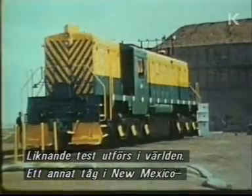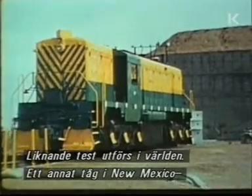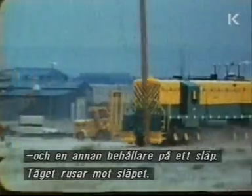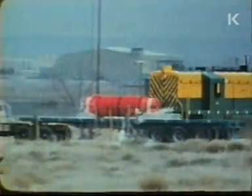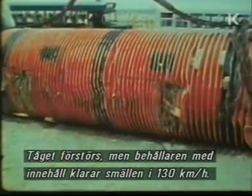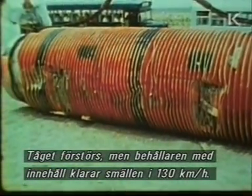Similar tests go on around the world. A different train in Albuquerque, New Mexico, and a different flask on a stalled lorry. The train hurtles towards the lorry. The train is destroyed, but the flask survives the 80-mile-an-hour impact with its contents intact.